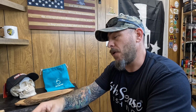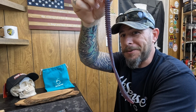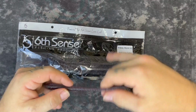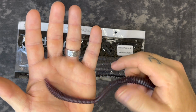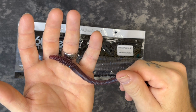And what I believe is the last soft plastic in this bag is the 9.5 inch shaky worm. I'll be honest, I misread it. I thought it was a regular Divine shaky worm. I get those all the time. This is slightly bigger than I was expecting it to be, but it is an awesome looking bait. It's got that true to life earthworm body shape. You go and you buy yourself a little tub of worms and that's what they look like. I mean, that is just fantastic with the shape of it.